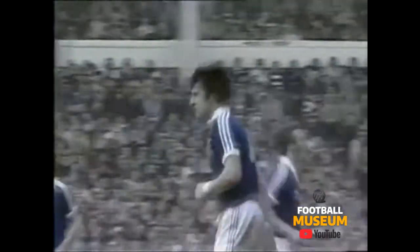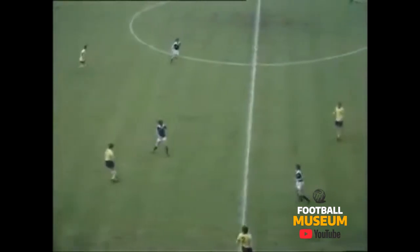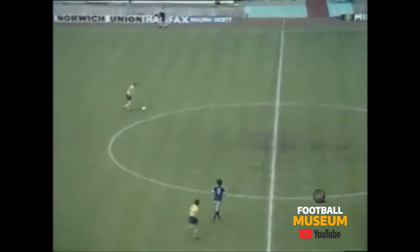and Brian Talbot. Well, we said this last night on a little programme that this is what would happen, and they're very good at it with Ipswich. This is the game, and when they do it and do it with confidence, they look great. Brady now to Willie Young.